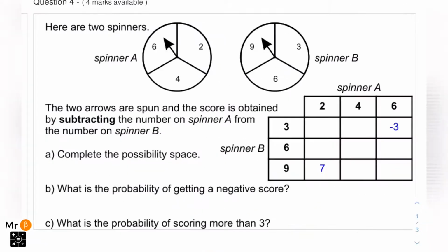Our fourth question, this time we've got to subtract the number on spinner A from the number on spinner B. So 3 subtract 2 is 1, 3 subtract 4 is -1, 6 subtract 2 is 4, 6 subtract 4 is 2, 6 subtract 6 is 0, 9 subtract 2 is 7, 9 subtract 4 is 5, and 9 subtract 6 is 3. So we've completed part A.